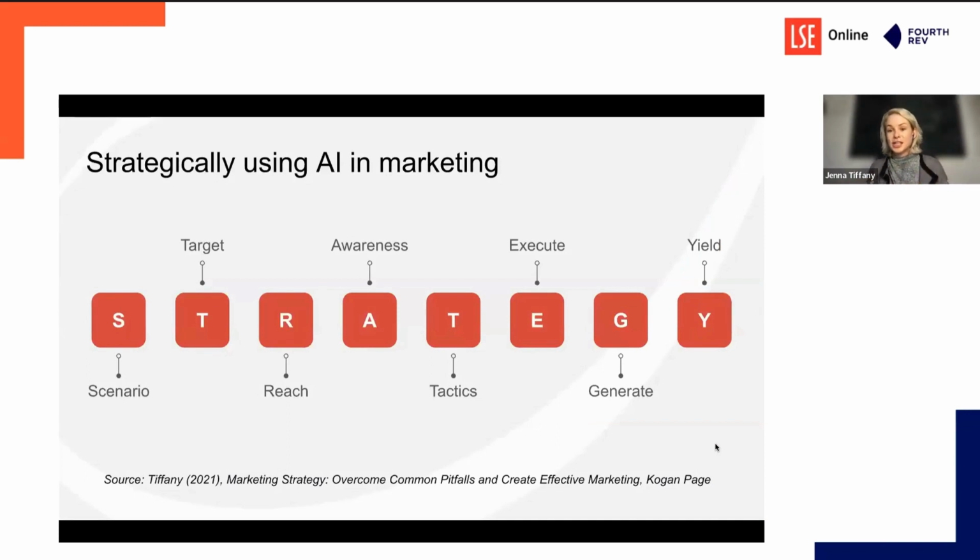So using it strategically in marketing, we want to think about the strategy. And that's where you can start to really refine your prompts, but also where you use and when you use AI, when you use other tools and technology as well. I created the strategy framework to really help break down exactly what should be included in a strategy. I'd worked in marketing for more than 10 years. I'm a chartered marketer, but I've come across a lot of challenges in trying to distinguish strategy and tactics. And the two need to really work together.